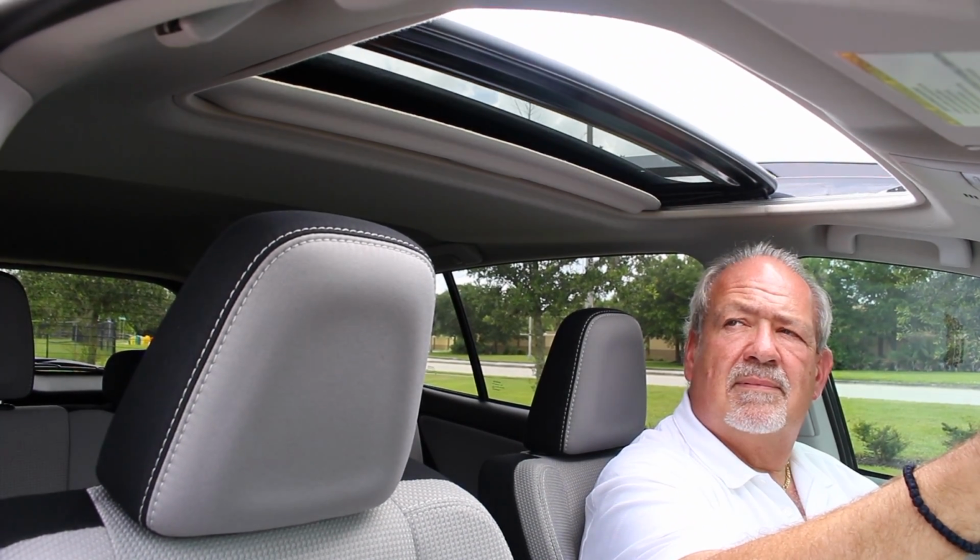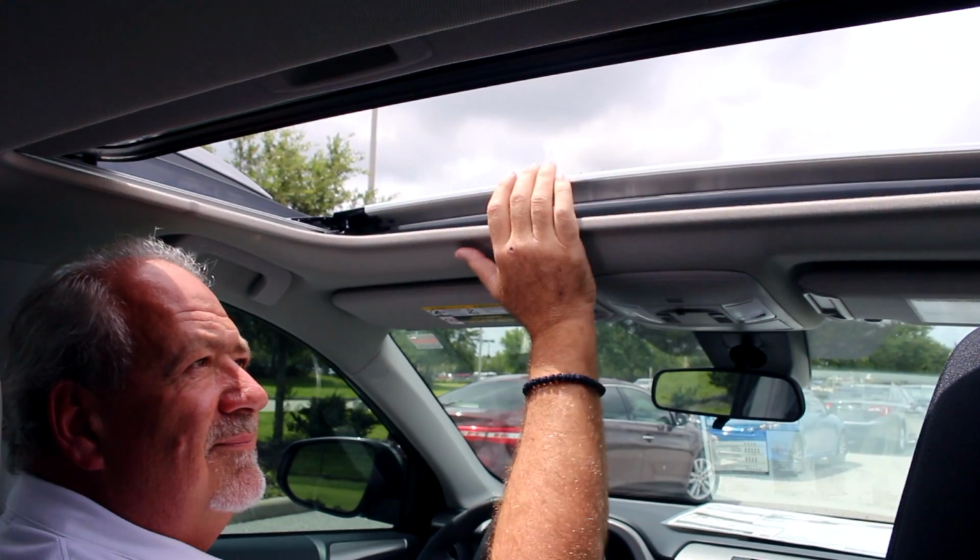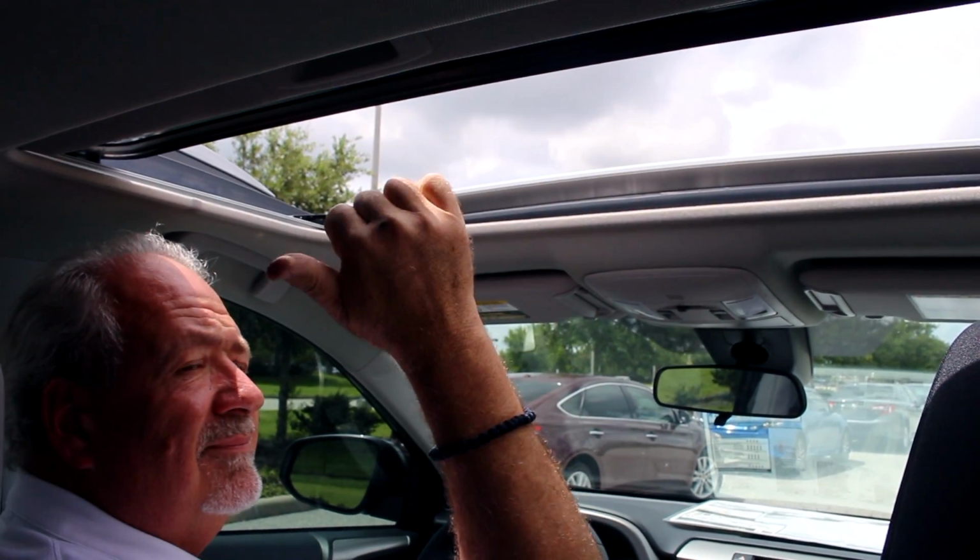And if you notice, it also has this little air deflector that pops up here so that the people in the back don't get whipped with the wind when the sunroof is open. And when I close it, same thing. I can close it part way or all the way. And then when I pull the sunshade, once again, no glare.